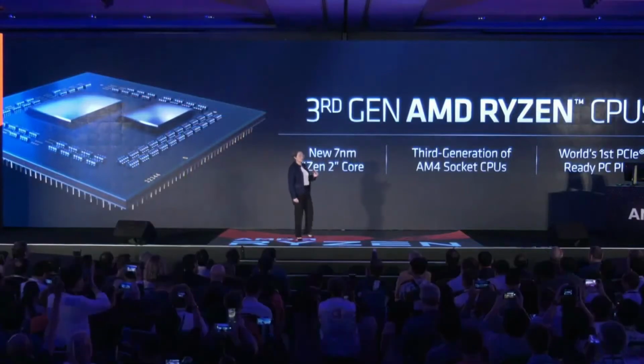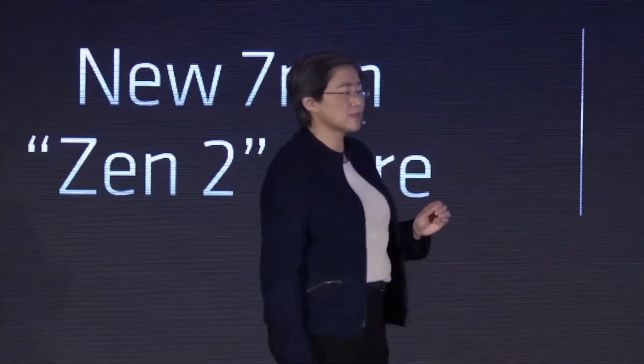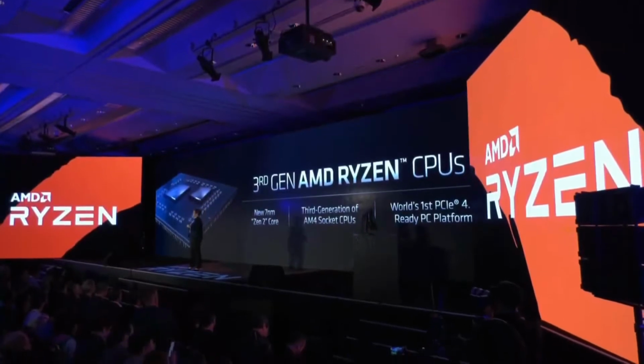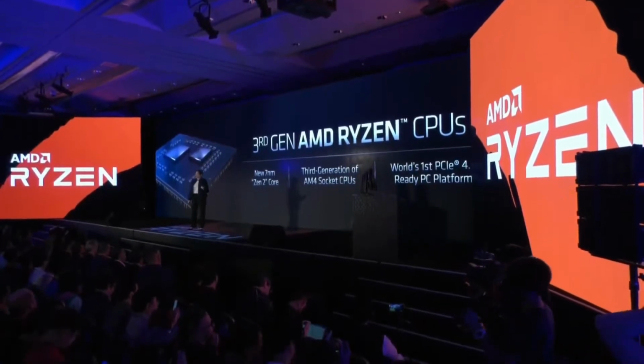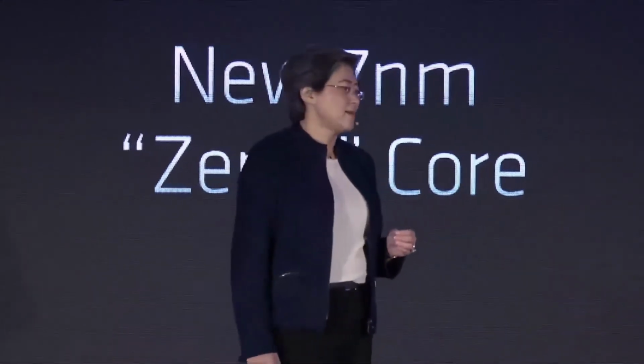So let me start with a little bit about what you know. Third generation Ryzen is based on 7 nanometer Zen 2 cores. This is part of our Zen processor family, and it's the third incarnation of our Zen processor family. You also know that it's an AM4 socket, and that's important because we wanted our enthusiast fans to have the continuity of AM4. And it's also the world's first PCIe Gen 4 platform, and you're going to see that in action today as well. So now let me tell you some things you may not know.